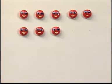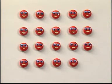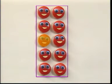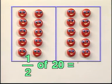Hey, magic buttons! There are 20 buttons altogether. And now they have arranged themselves into 2 equal groups. How many buttons are there in 1/2 of the set? 1, 2, 3, 4, 5, 6, 7, 8, 9, 10. So, 1/2 of 20 is 10.